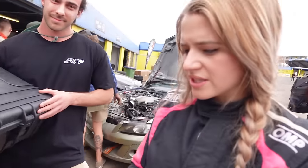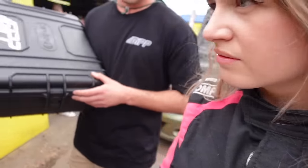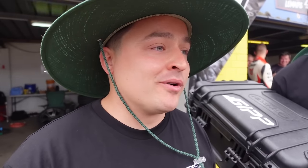So what is this, like a big street? So that's a big extend. Yeah, big extend port.